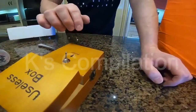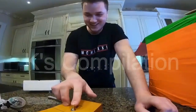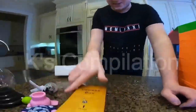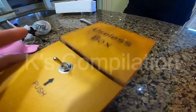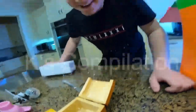Okay, push. Wait, what? Wait, what just happened? I'm so confused. Logan, can you explain this? Look, push the button. Yeah, see? Oh, it pushes it back. Yeah, and you gotta do it again. Oh my. But what's inside? Pretty cool. Oh, I thought there'd be like a little person in there. Oh, yeah, it's like a little finger.